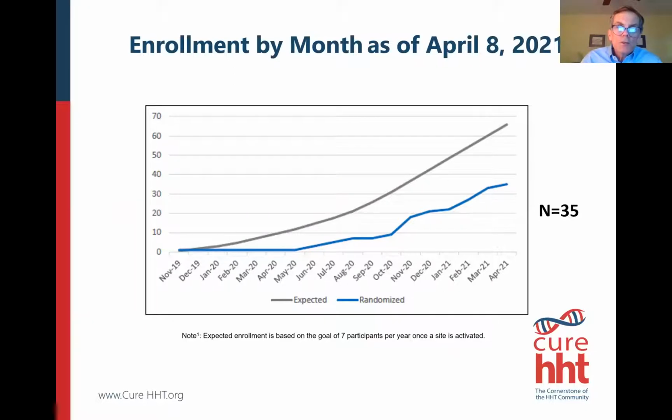Here's where we are as of April 8th. The gray line shows the amount of patients that the NIH expected us to be on study. The blue line shows where we actually are. We've bumped up a bit since April 8th, but we're still behind where we need to be. As you can see, particularly from November of 19, when our first sites opened, to May of 2020, we did very poorly. And this was because this was the onset of COVID. There was a lot of panic. Appropriately so.